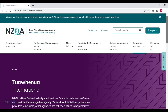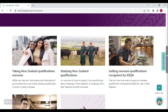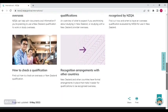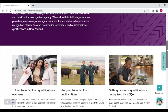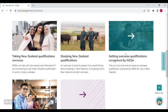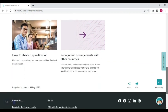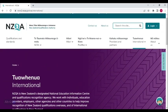First things first, let's talk about the essential documents you need to gather. To start your journey, you'll need to visit the website www.nzqa.gov.nz/international and apply online. Take your time and read everything very carefully. Once you receive a positive response stating that your qualification is equivalent to a New Zealand bachelor's degree, which is level 7, you're one step closer.